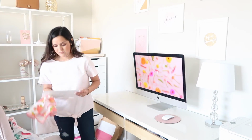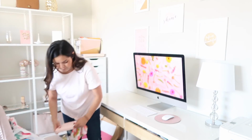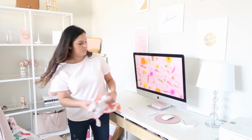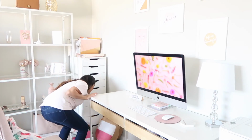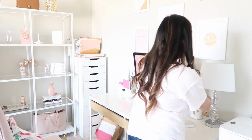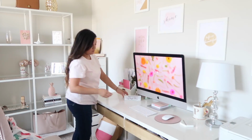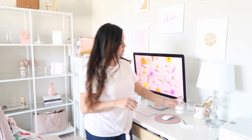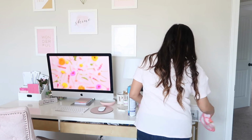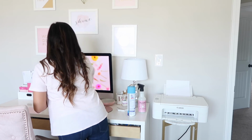Something else that I like to wipe down is my mouse, and then also my keyboard, just because we're always using it, so it's always good to get rid of any germs, bacteria, stuff like that. So now I'm just gonna put everything back in its place. I'm just going to wipe down everything else before I vacuum, so my printer, my actual computer, and then also all of my shelves.